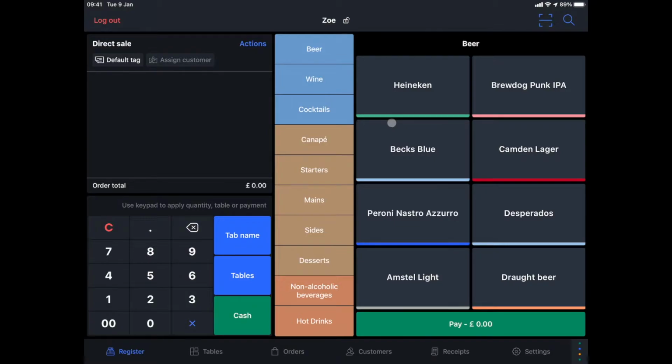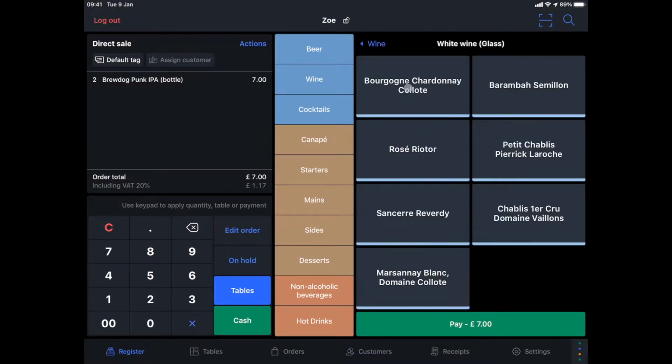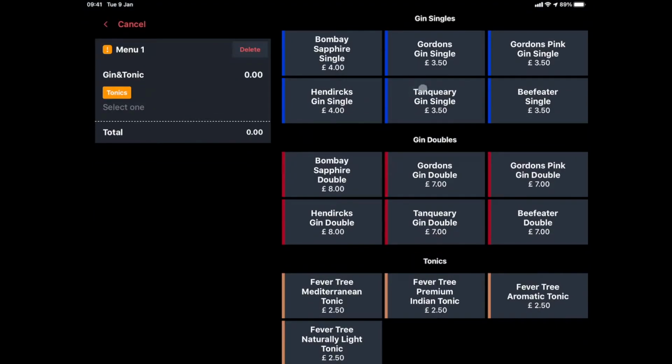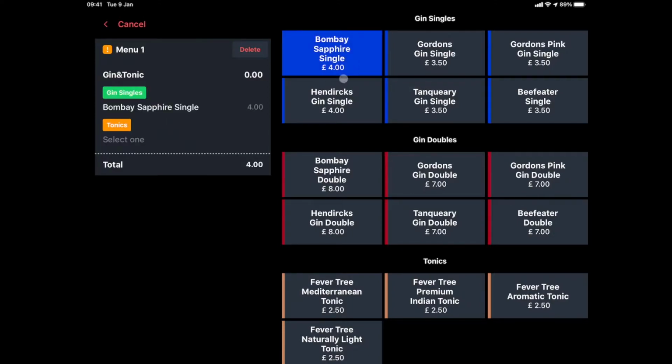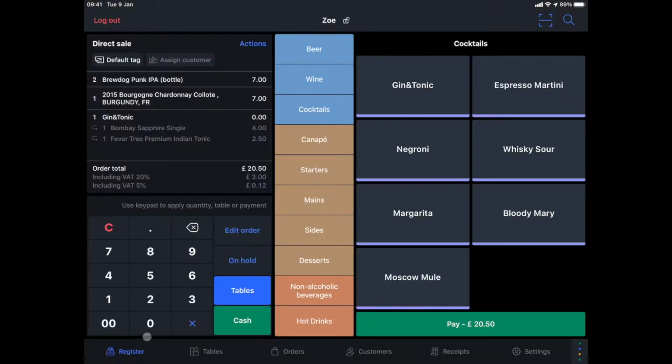First, we take an order at the counter, let's say serving customers who are ordering some wine, beers, and a gin and tonic. We tap the Brewdog IPA twice, then select the wine in the middle, find the glass of white wine the customer ordered, then click on cocktails, select gin and tonic, and select the size of the gin and the mixer the customer chose. We are now ready to take the payment for this order.